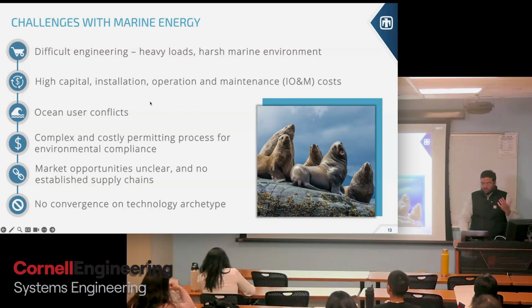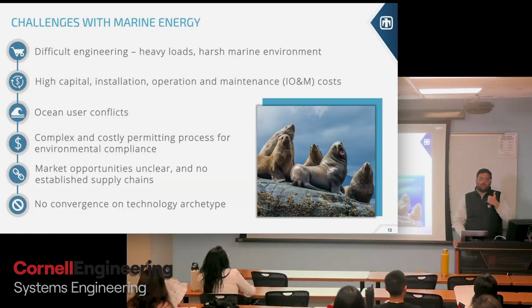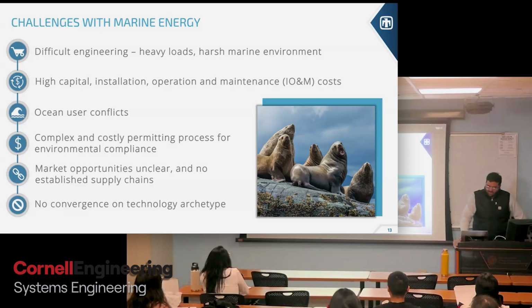There's also a lot of ocean user conflicts. The ocean surface is used for a lot of things, from fisheries to military zones, protected areas, shipping lanes, and recreation. And then in the US, we have a very complex and costly permitting process. You cannot just go and throw a device in the ocean. There's a lot of bureaucracy involved there.